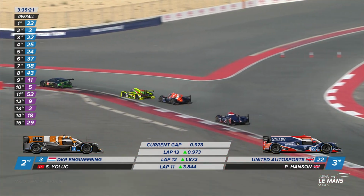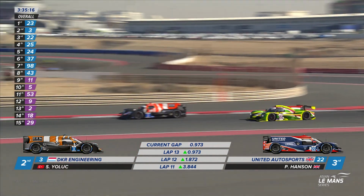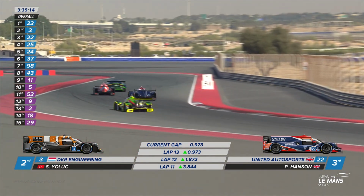Rinaldi car out of position here. Matthias Lurton aboard that car. Up the inside goes Sally Jolic. Now comes Phil Hansen. He made shorter work of that.